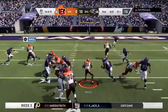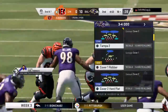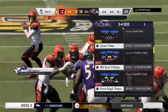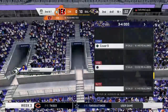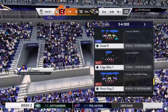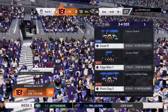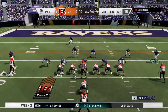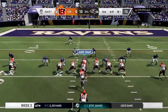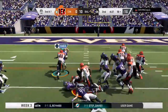Now, the first carry for Giovanni Bernard. And he'll take this inside the 20 and down to the 18. The excellent play last time is followed by a much more routine gain of 3. If you're looking for glory, looking to get your name in the headlines, you do not want to play nose tackle. But how about what we just saw there? The ability to hold people up, take on extra blocks, and actually slip them and make a tackle on that play. That's big time.